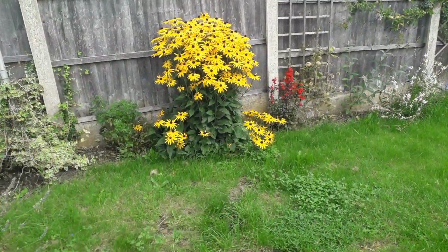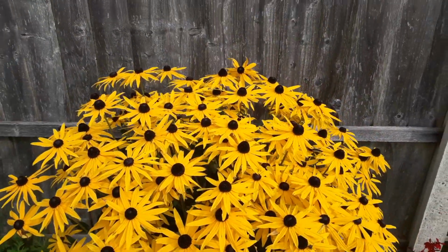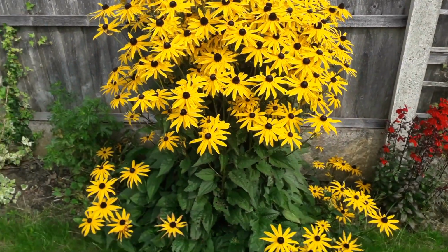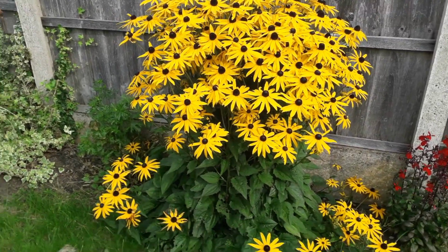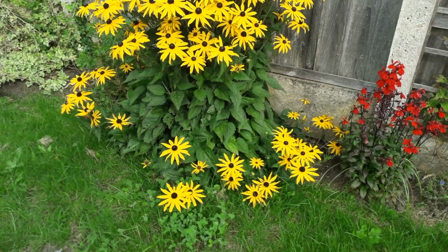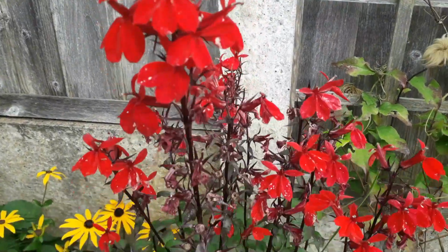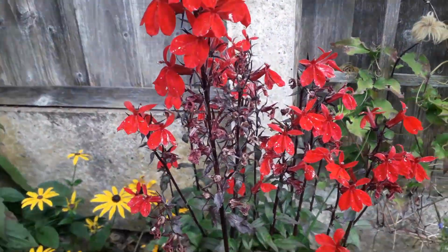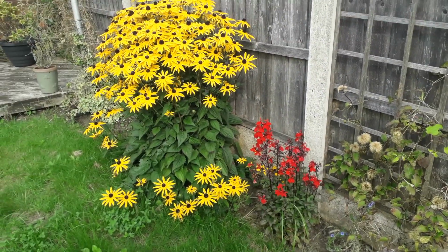But that's the one I was talking about. Look at the growth on this. Absolutely amazing display of colour. Beautiful plant. And again, this was a plant that we bought in a 9cm pot about 2 years ago. And look at the size of that now. And we've got a little bit of salvia next to it. It's still flowering. A few flowers are dying back now. But once again, perennials. Makes for a lovely display of colour at this time of year.